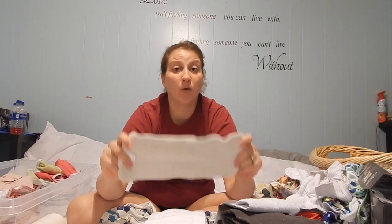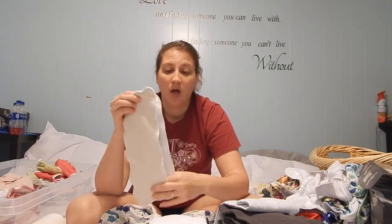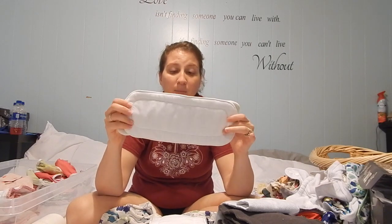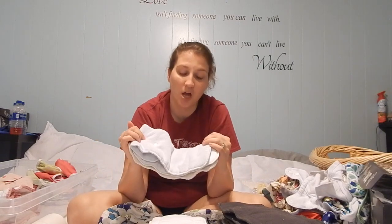A lot of people that don't have heavy wetters will put like a bamboo or 2 and a hemp insert in their pocket diaper for overnight. Okay, so my girls, I used to do this. I would put a microfiber, a bamboo, and a hemp together and put it in the diaper. That thing was massive, and they still leaked through it, because they would just pee so much. It's a bit ridiculous how much my girls pee. Anyway, so that's hemp. Hemp is by far your best option out there.